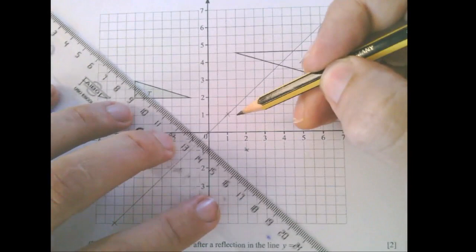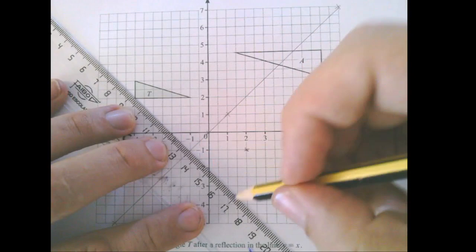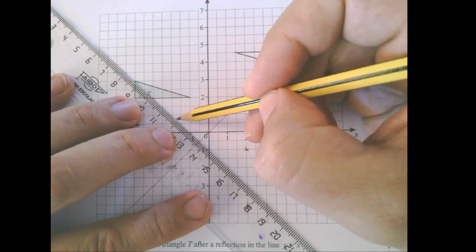Okay, the right angle diagonally, 1, 2, 3, 4, 5, 6 squares. Brilliant. It is right beneath our other point, so it must be correct. And the last corner there, 1, 2, 3, 4, 5, 6, 7.